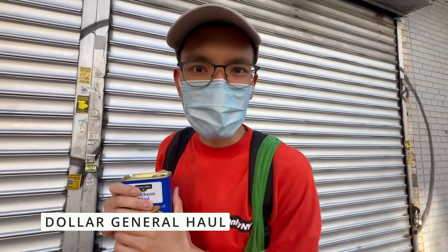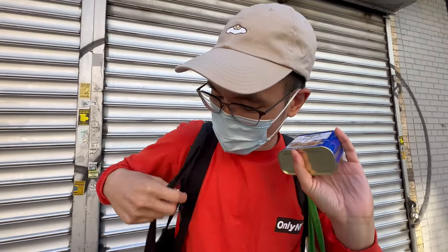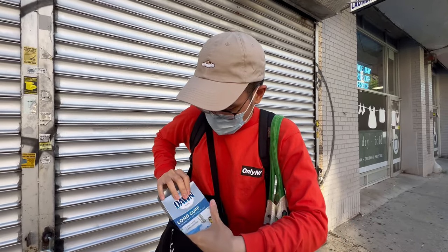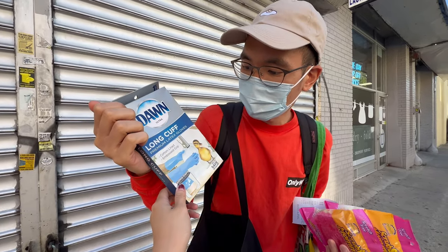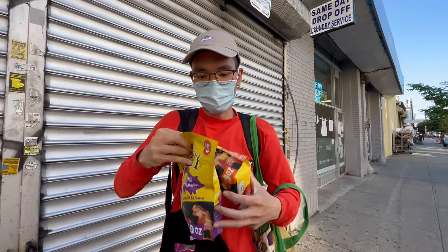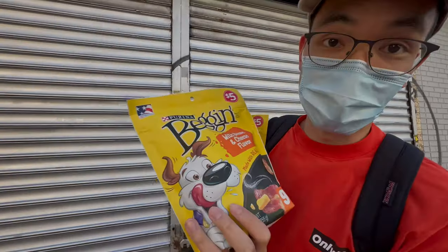Right. We just stopped by Dollar General real quick, and we noticed that our luncheon meat was a little dented, so we got it replaced. We got two of these bad boys. Got some good reviews on Google. We got cotton lined gloves for our washing needs. Kelly has very high expectations for these. We got some scrub mommies, Ajax, and some dog treats. 2 for $9, each one was 9 ounces. Good deal.